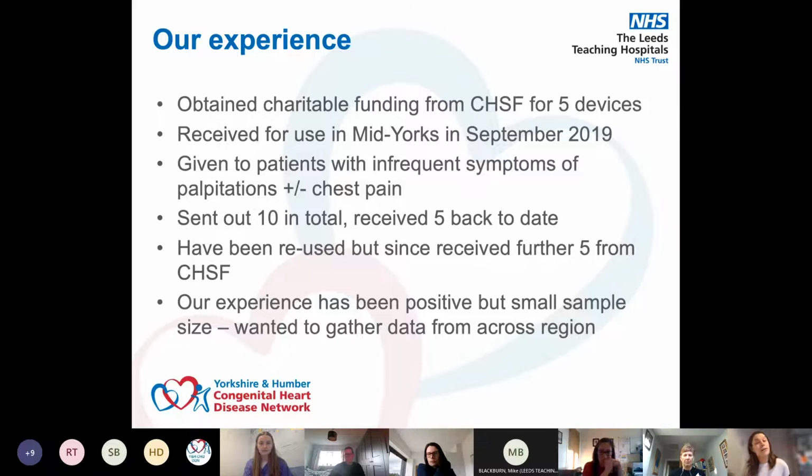So I started, as did Matt, giving them out to patients with infrequent symptoms of palpitations, plus or minus chest pain. Some patients have symptoms frequent enough that we can catch them on a tape or a 7-day tape. But those with very infrequent symptoms, who have a history suggestive of possible SVT, or even just to sometimes reassure the family, are the patients we were sending them out to. In total, we've sent 10 out and we've had 5 back. Certainly 2 or 3 of those 5 we've then managed to send out again, so we have been reusing them.